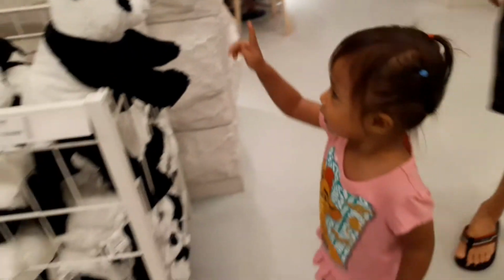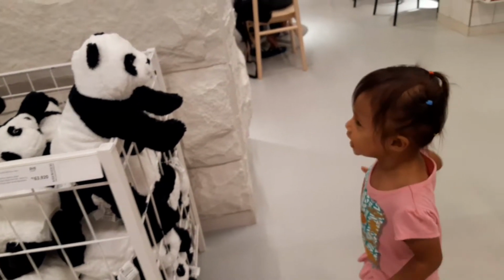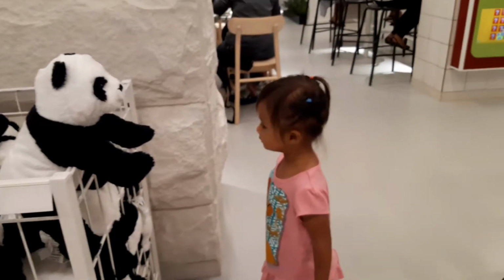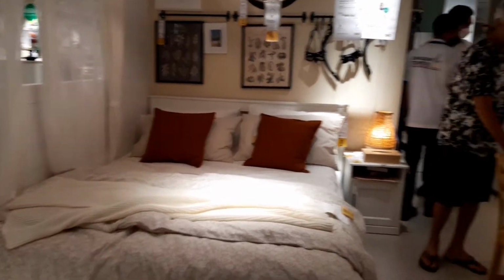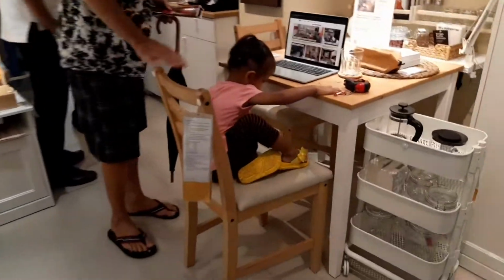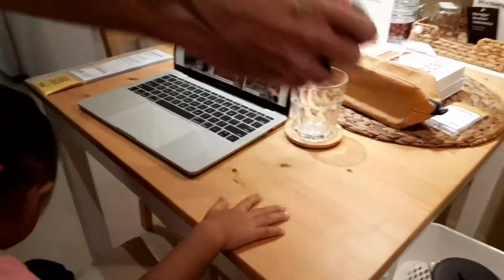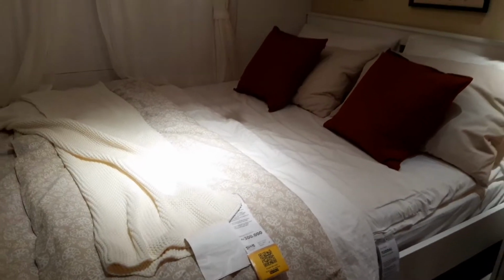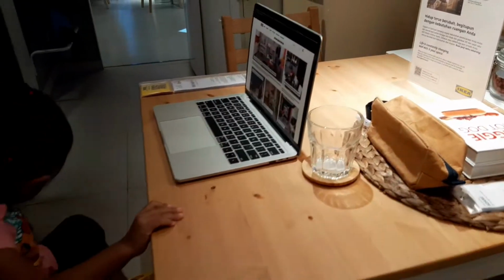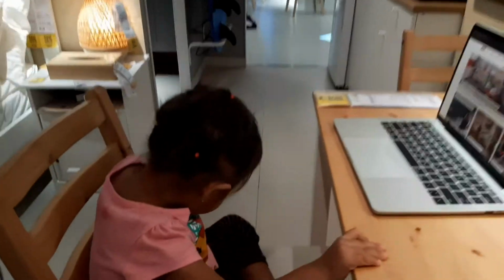Is that panda? Is that panda? Ocean? Oh, this is a studio design, honey. Yeah, bed over here and toilet over there, kitchen. Okay. Hey, Austin.